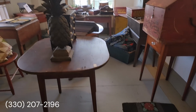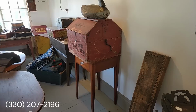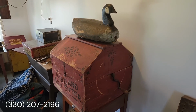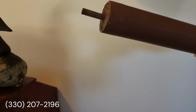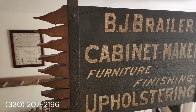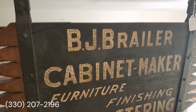Just beautiful pieces, beautiful bowls here on the floor. I mean, you really have to look everywhere to pick up all these pieces. What does this say? Portland ash sifter. And look at that, where the handle was turned on the side. Here, this looks like a shelf for a rolling pin. That's neat. Here, I didn't see this as I walked up, but look at this beautiful piece here. BJ Brailer, cabinet maker, furniture, finishing, and upholstering. Just beautiful sign.